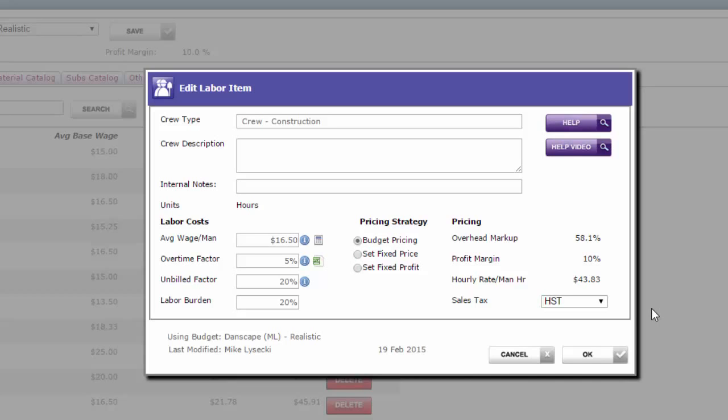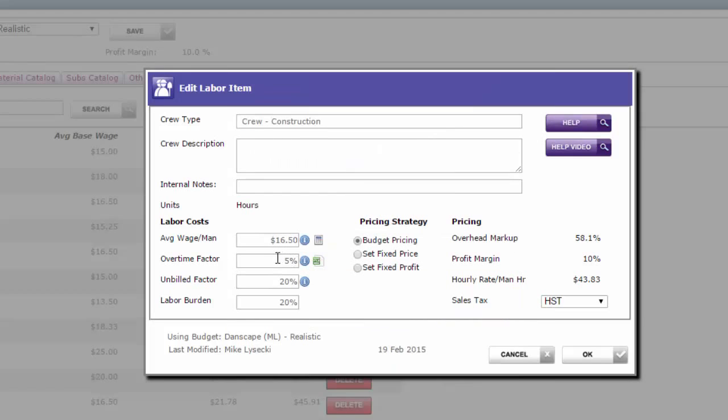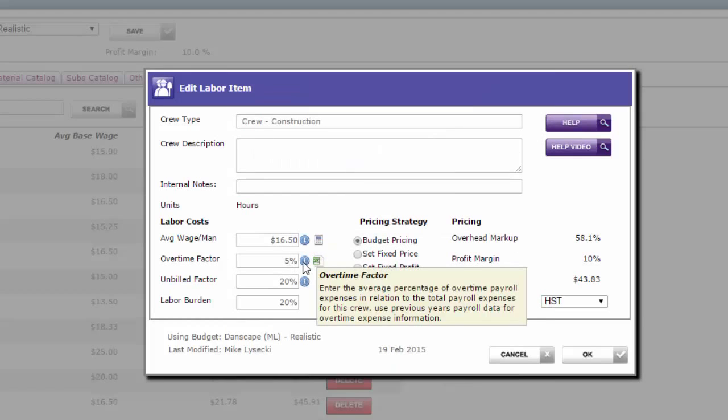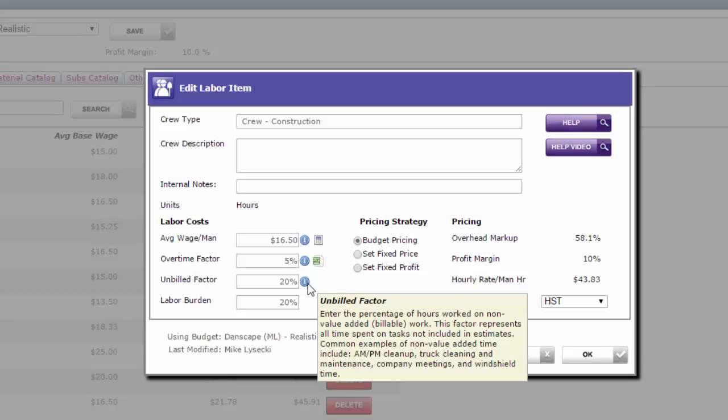Start with the average wage per person, and you can figure that out manually, or you can use the calculator, which will link to your budget and allow you to pick the staff that you have in that crew, and it'll calculate for you the average wage needed. Then you'll have an overtime factor, which is described in the help, and there's also a spreadsheet to help you figure out your overtime factor. But this makes sure you recover the cost of overtime as well. Then there's an unbilled factor, and the unbilled factor makes sure that we recover all the costs of unbillable time.